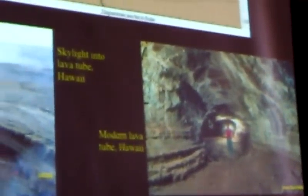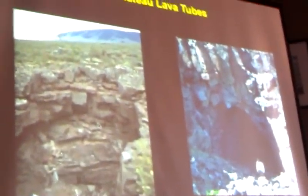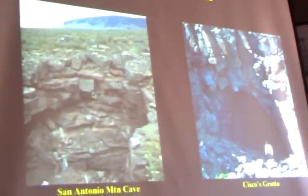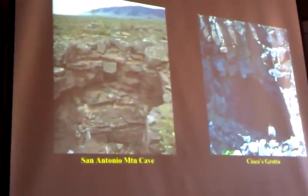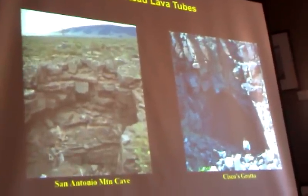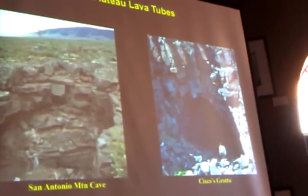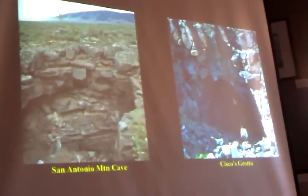So, are there lava tubes on the Taos Plateau? Well, indeed there are, including a famous one. San Antonio Mountain Cave, which is located not far from the spring, has an entrance that is a collapsed part of the cave. And here's a person for scale. So this is a large lava tube. And this cave is renowned for its Pleistocene fossil assemblage, which has revealed a lot of information about the early climate here. And here's a large lava tube that's located in the cliffs along the Taos Box in the gorge.